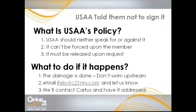So often I'm told, hey, USAA told them not to sign this buyer's agreement. Are you kidding me? Well, here's what USAA's policy is, because I went to their summit meeting and I listened to what they said. And at that summit meeting, they said, look, it's our policy that we don't want to speak for or against this. And we understand what the benefit is. We're just not comfortable telling our members that they should or should not sign it. We also think that it shouldn't be forced upon a member. So if ultimately the member says they don't want to sign it, we expect you, Century 21 New Millennium, to respect that. And we also request that should the member want to be released from that buyer's agreement, that you will do that.